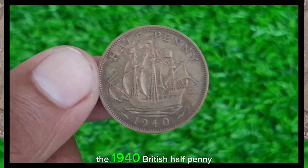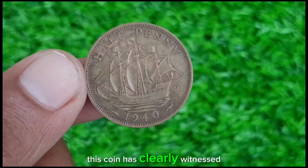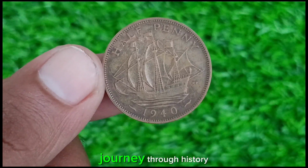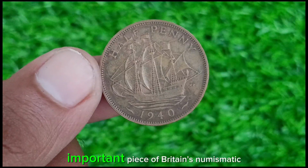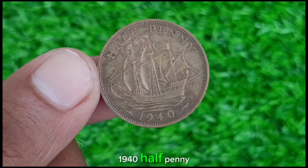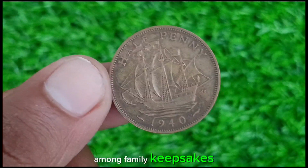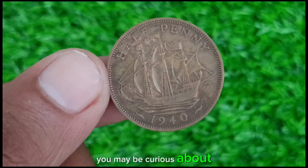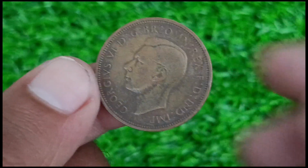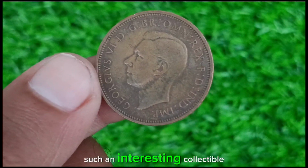The 1940 British half penny in old condition. Although this coin has clearly witnessed decades of circulation and carries the marks of its long journey through history, it remains an important piece of Britain's numismatic heritage. If you have discovered a 1940 halfpenny in an inherited collection, an old coin tin, or among family keepsakes, you may be curious about its background, its design, and its place in today's collector market. Let us explore everything that makes this historic coin such an interesting collectible.